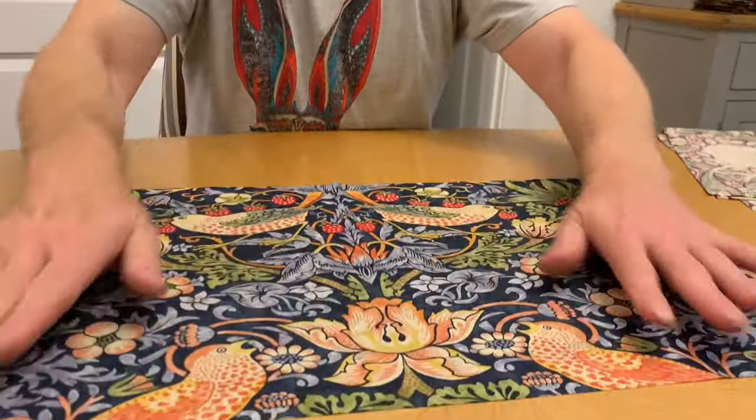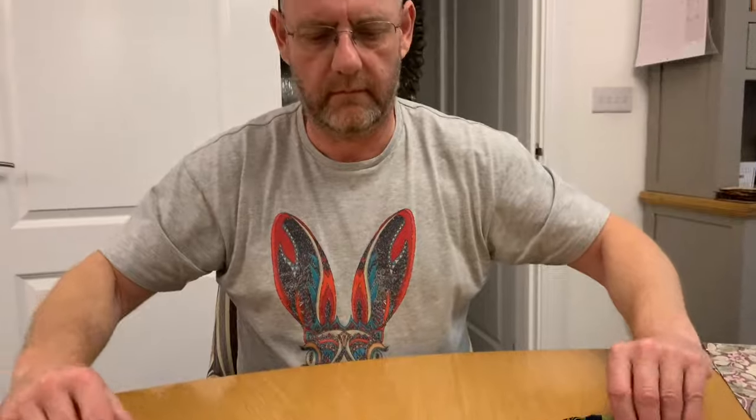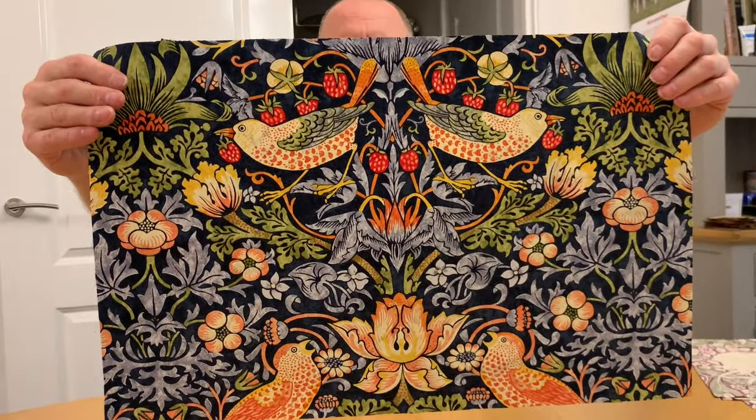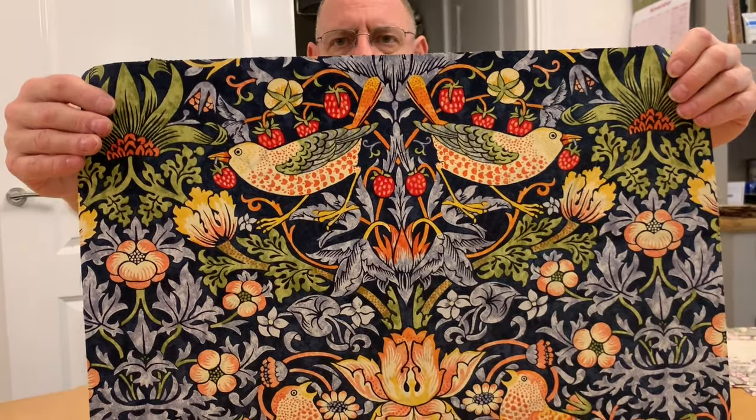Two fabrics. You'll have to turn that round. Mike's favourite, Strawberry Thief. So, number one is the Strawberry Thief. Do you want to hold it up so you get a better view? There you go. It's lovely. Beautiful. Absolutely beautiful.